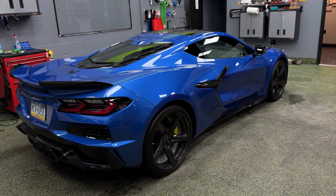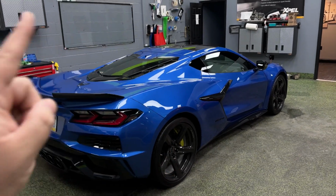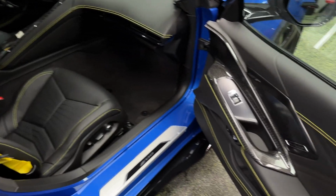So obviously by the time we give it back, it will be fully expelled, window tinted, ceramic coated. I'm going to do something special with the wheels, and I'm also going to do something special with the car to make it look a little bit more like a Z07 package if I can. Stay tuned for that.